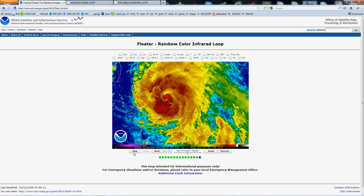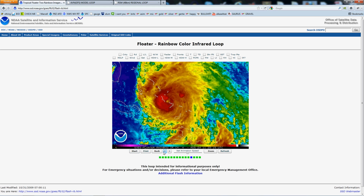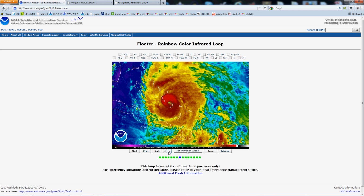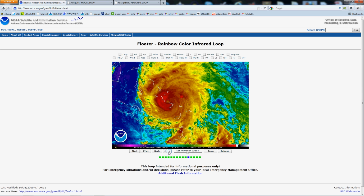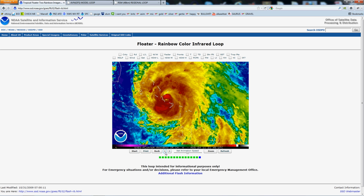I'll stop it right here, and I want to go back a little to this, and this was actually earlier today. This was at 1745 UTC. It was about 2:45 today, and you can see that the eye was very clearly formed here. Now, if we go further and further into the future, it looks to me like the eye is starting to be obscured.